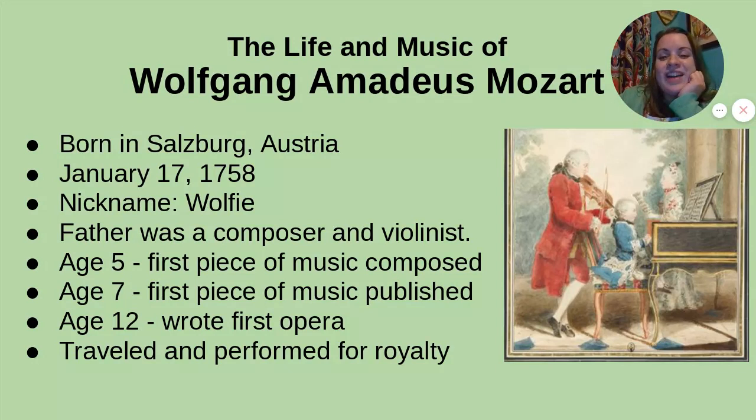When Mozart was 5 years old, he had his first piece of music composed. That means when he was five, that's like kindergarten age, he wrote his first song. And he was able to notate music like we're starting to learn how to do with pitches on the treble clef staff. So he actually wrote his own music down and composed his first song when he was 5 years old.